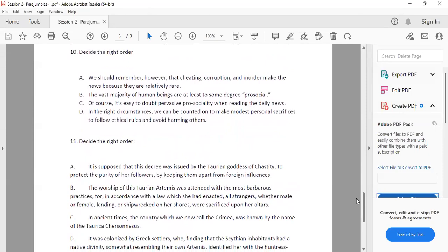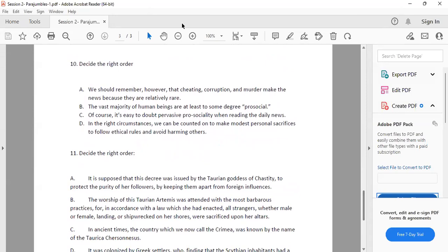Now we have four sentences. Now please try the 10th question. Now you are in actual CAT-like question. Please try. And you should get this right now. Now look at this word. This word shows that this is not the opening sentence. You can't have "of course" in an opening sentence. That means only B or D can be an opening sentence. Yes or no? Aren't we following the process of elimination? Ye nahi hoga, ye bhi nahi hoga, ye ho sakta hai, ye ho sakta hai.